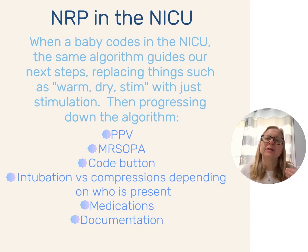The important thing to consider is if the baby is not breathing, we can't just give them some flow-by or blow-by oxygen because they're not breathing. So that's not going to help them with anything. We need to get them breathing first. From there, we would just progress down the same algorithm. We've tried some light stim. Maybe we've sat you up and tried a little bit more. If we aren't there, it's been 15 seconds, 30 seconds, we need to be giving PPV, positive pressure ventilation, using the steps of Mr. Sopa to get us through there.